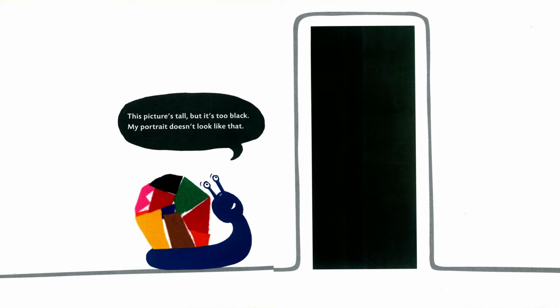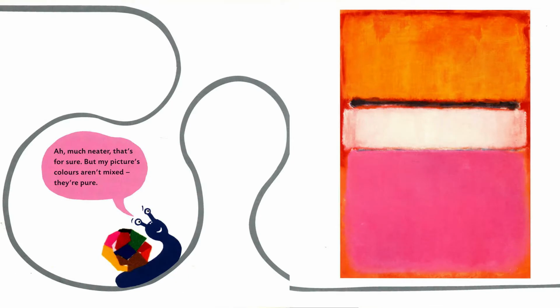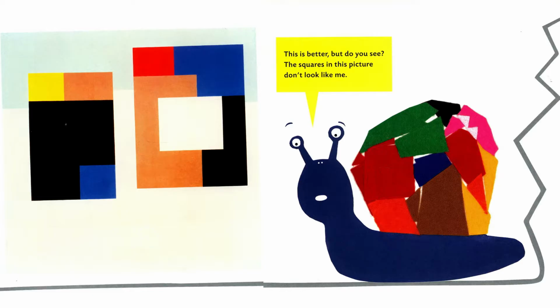This picture's tall, but it's too black. My portrait doesn't look like that. Here there are drips as well as drops. My picture, though, is built of blocks. Much neater, that's for sure. But my picture's colors aren't mixed. They're pure. This is better, but do you see? The squares in this picture don't look like me.